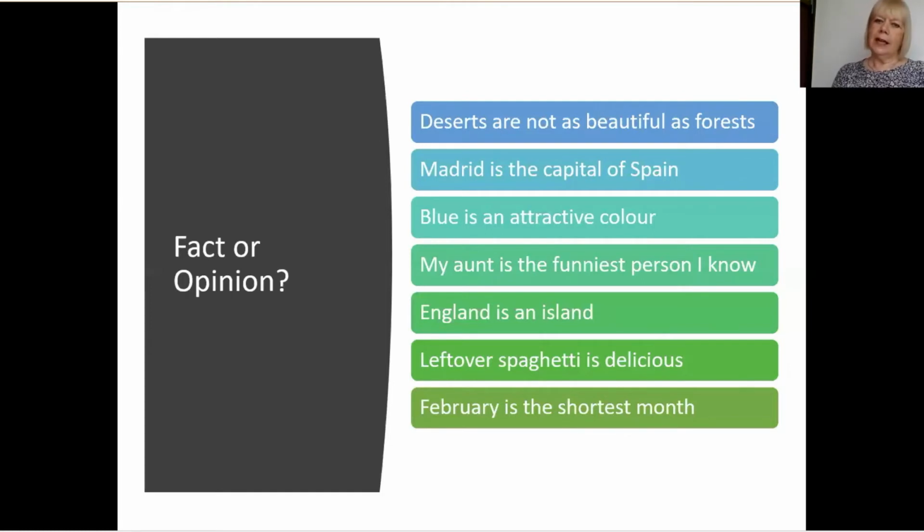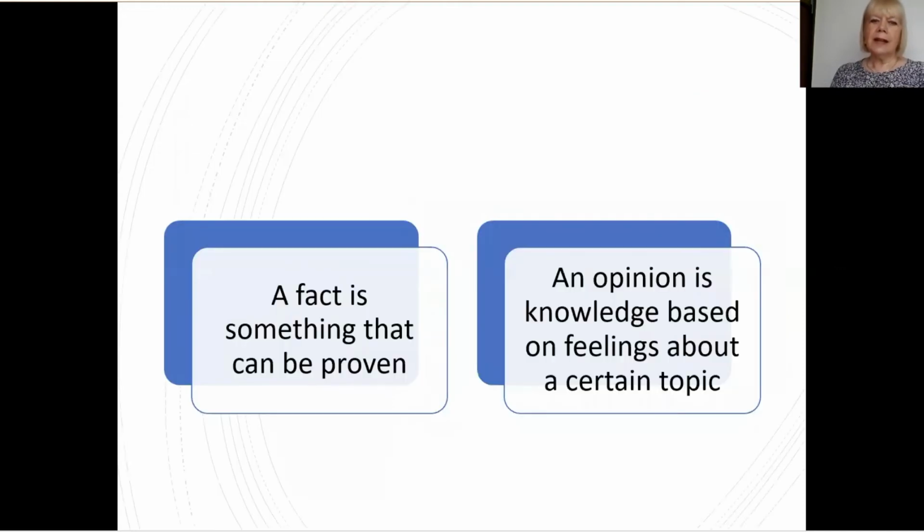But if you're looking at using critical thinking, you would need to ask another question before you can decide whether that's fact or opinion. The shortest month for what? It is the shortest in the 12 months. But is it the shortest for daylight hours? What is it shortest for? And so before we can answer that, we need to ask another question. And so we can easily confuse opinion for fact, especially if the statement agrees with our beliefs. And so we have to remember that a fact is something that can be proven. An opinion is knowledge based on feelings about a certain topic.